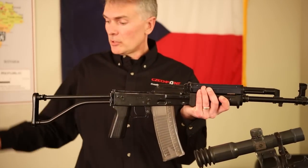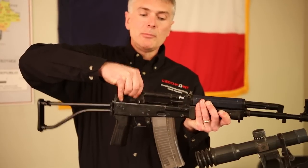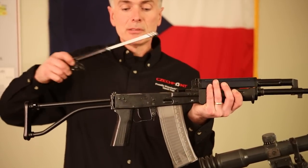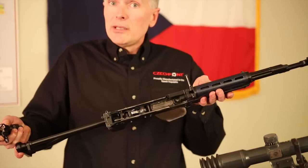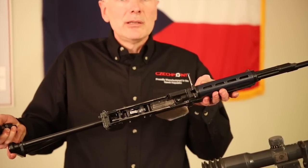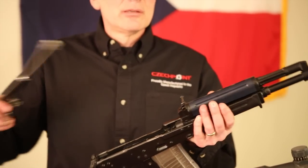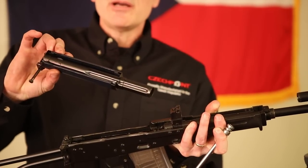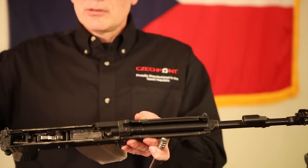So you've got the return spring, the bolt carrier group, and it is a rotating bolt. And the inside is, except for the 3-round burst, which makes the mechanism quite a bit more complicated than a standard AKM, very much AK based. And the piston cover, gas tube cover, comes off just as such.